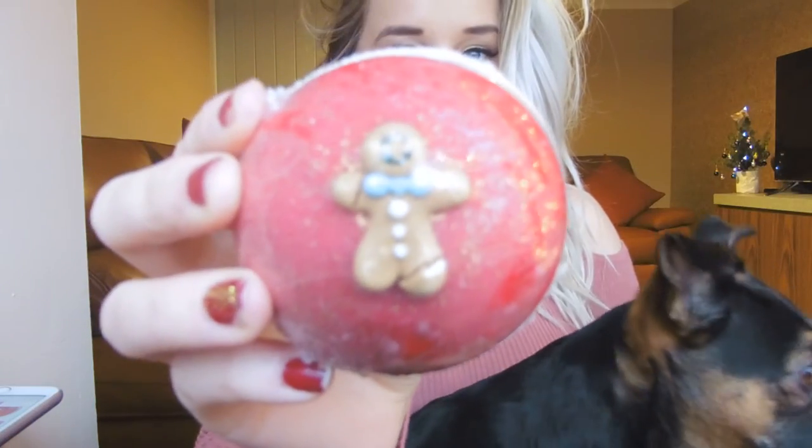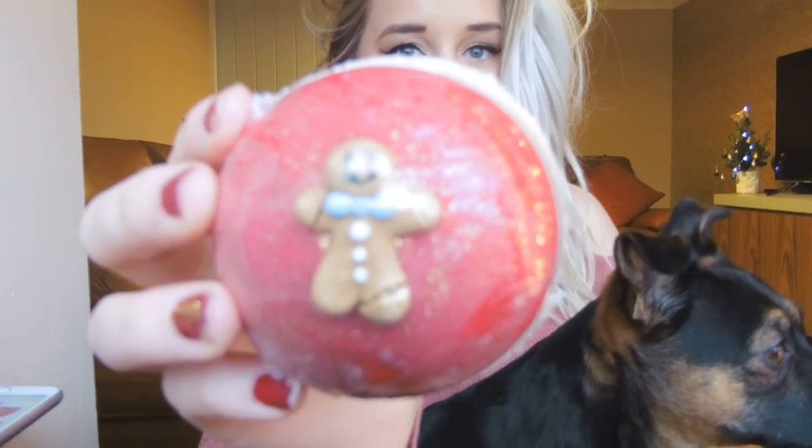So this one is You Can't Catch Me. Should have been organised. Is it a bath blaster or something it's called? And it's got this really, really cute little gingerbread on top. He's been a bit crushed. But how sweet is this? And it's got this red top. This smells really good. I really like this.